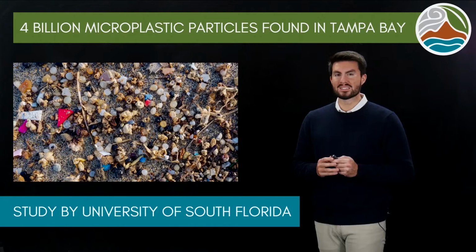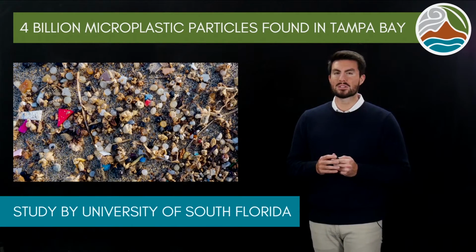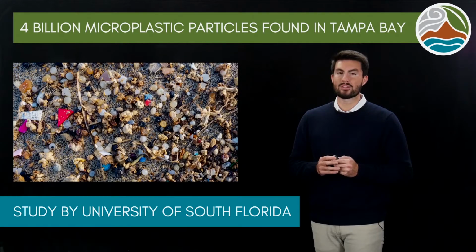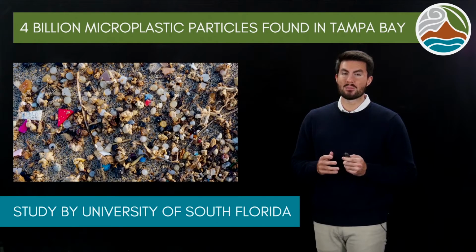Microplastics can block the intestines of fish and invertebrates. And since chemicals can easily latch onto the plastic particles, they can mimic hormones that can leave marine life unable to reproduce. The study's lead author says that the numbers in this preliminary study are conservative, but that this provides an important baseline for future studies of this kind. This way, scientists can see if management efforts such as banning straws and plastic bags will make a difference.